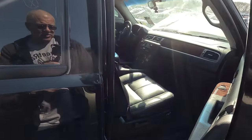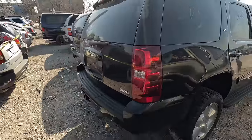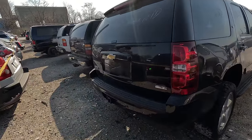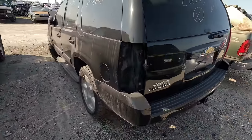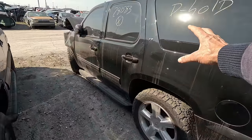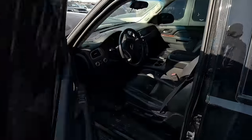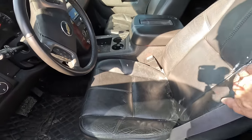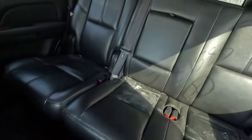So it was taken care of if it only has that many miles. It's the same year as my truck, and my truck has 430,000 miles on it. So I'd almost buy this just for the rims, the engine, and park this out. I mean, good tailgate, good bumper, good doors. Let's look at the interior. Yeah, look at this interior. It's fine. There's nothing wrong with this. It's a little bit dirty, but everything else is fine.